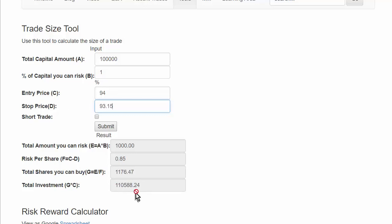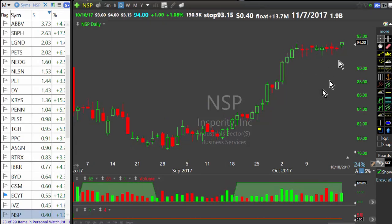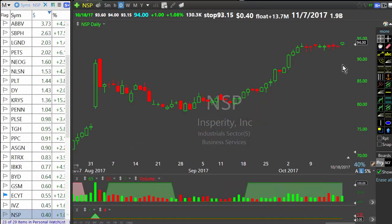you can put in 110% of your account in this particular position. Your risk is only 85 cents. If it makes $3, you're going to be making multiples of your risk. You're going to be making $3,000 on that position. This is the kind of setup which I really like, and if it doesn't work, your risk is so low that you can scratch off the trade.